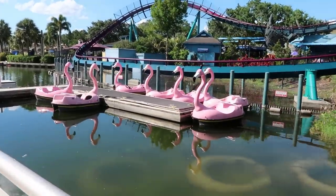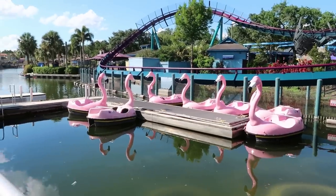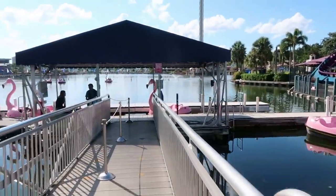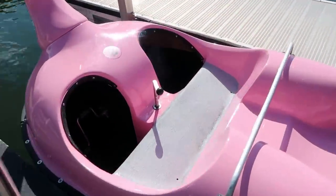All right, so it is an added cost. It's $7 for a single rider to go out on the flamingos, but I used my pass holder discount, got $2 off, so only $5 to add on a flamingo ride. I'm very excited.